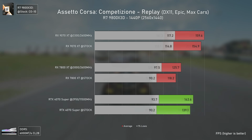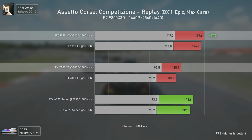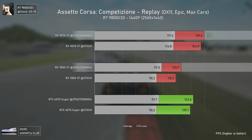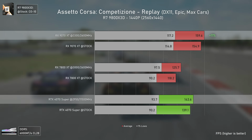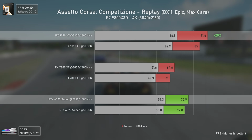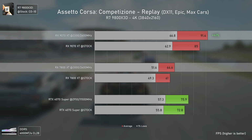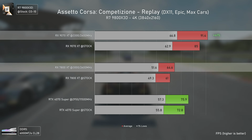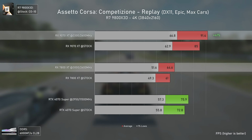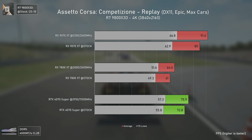At 1440p we have the 9070 XT being 27% faster than the 7800 XT, which is a fairly good improvement, and 11% faster than the 4070 Super. And it is only at 4K that the difference goes up to 20%, with the 9070 XT being also 41% faster than the 7800 XT at 4K max settings, delivering over 90 FPS.